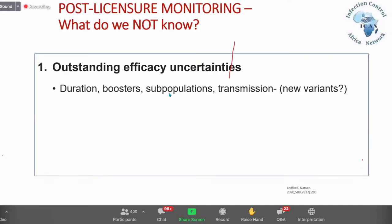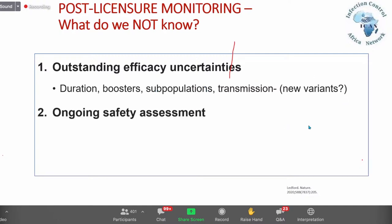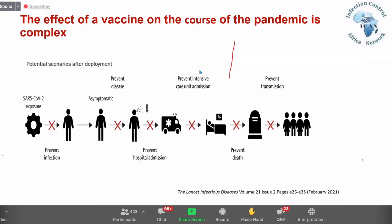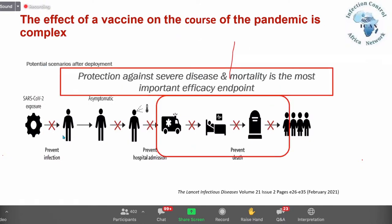So what do we not know? Well, we don't know when we're going to get a booster. What's the transmission with the new variants? Is there going to be another new variant? Are we going to have to carry on, like the influenza vaccine, changing every year? We have to carry on with the safety assessments, comprehensive surveillance where we can, and determine effectiveness. This is because when you've got exposure, you've got asymptomatic infection, and this is the bit that we're trying to protect against. The protection against severe disease and mortality is the most important endpoint, okay?